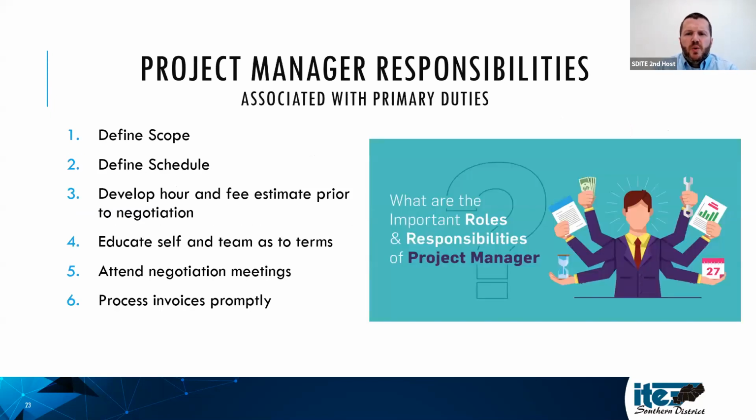So we dig into a little bit more now that we've covered some of those primary duties. Now let's dive in and discuss some of the more specific responsibilities associated with those primary duties. So number 1, starting at the beginning of the project, the project manager is usually the one responsible for defining the scope.